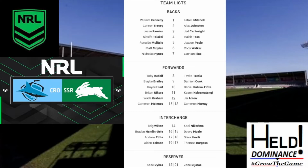Daniel Saluka Fafita comes into the starting side after being 18th man last week in place of the injured Mark Nichols. Tane Milne returns from a finger injury, but in the New South Wales Cup. But all eyes will be looking on Latrell Mitchell for the Rabbitohs and also Nico Hines for the Sharks, as these two have been making the difference for the two sides all season.